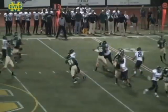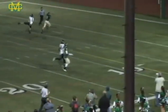I've seen a lot of Mustang football games in my day, Harrison, but that was one of the greatest performances by a wide receiver I think I've seen in a long time. Can I get your thoughts on tonight's game?